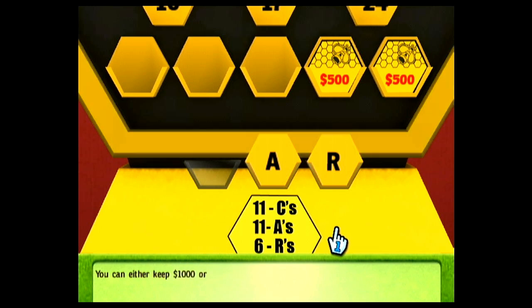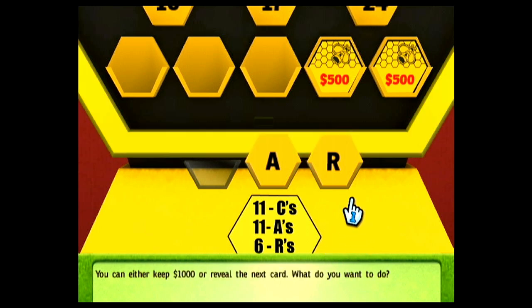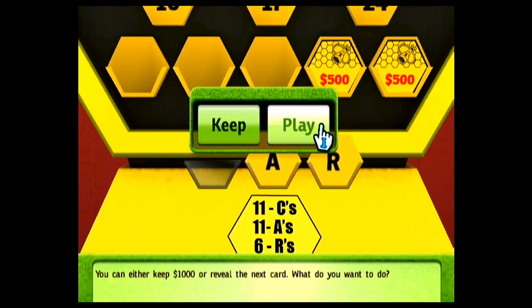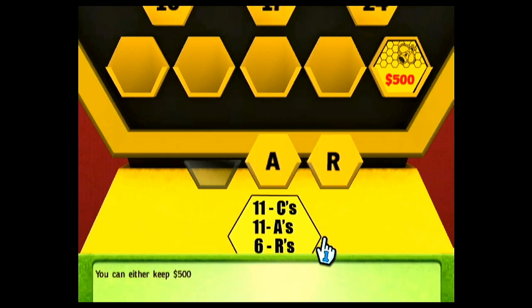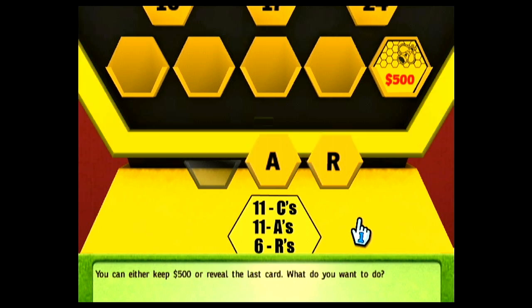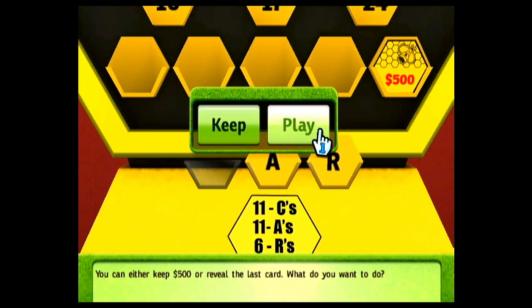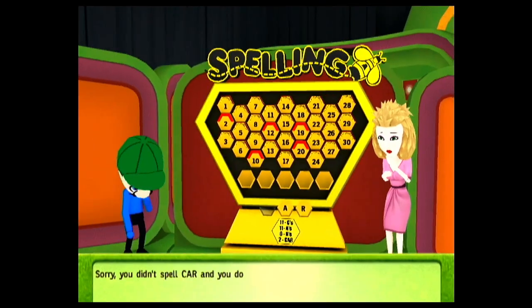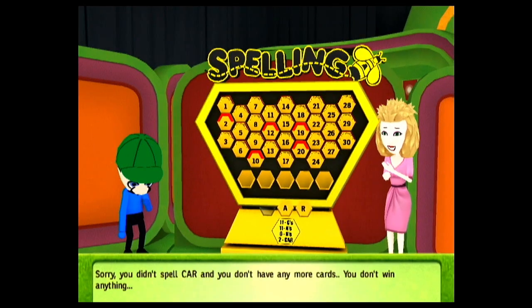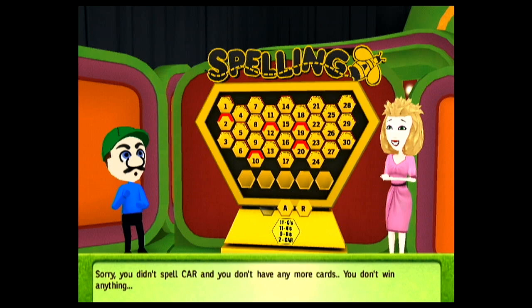You can either keep $1,000 or reveal the next card. What do you want to do? You can either keep $500 or reveal the last card. What do you want to do? Sorry, you didn't spell car, and you don't have any more cards. You don't win anything.